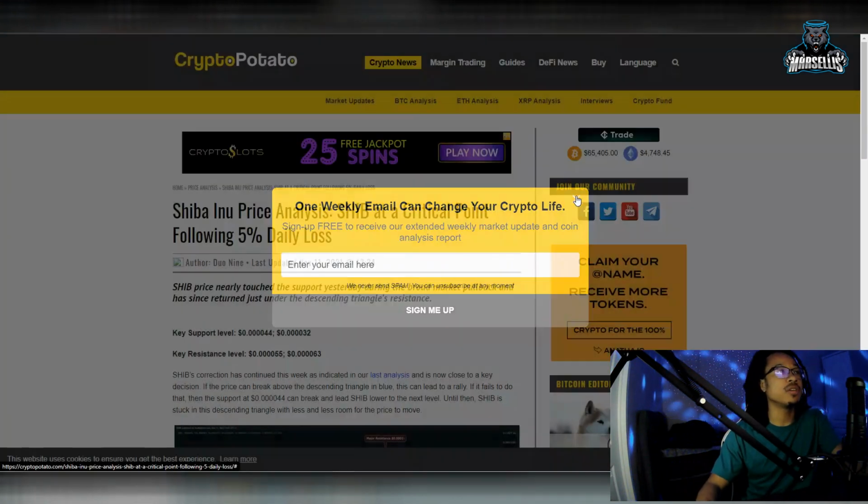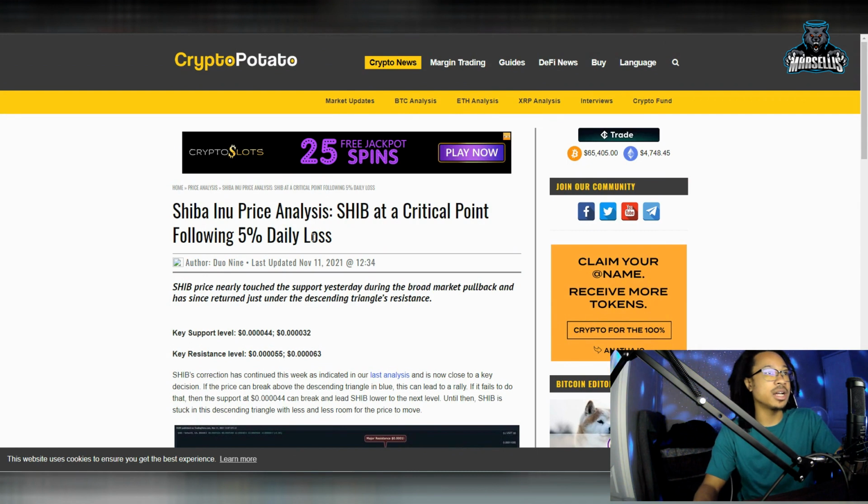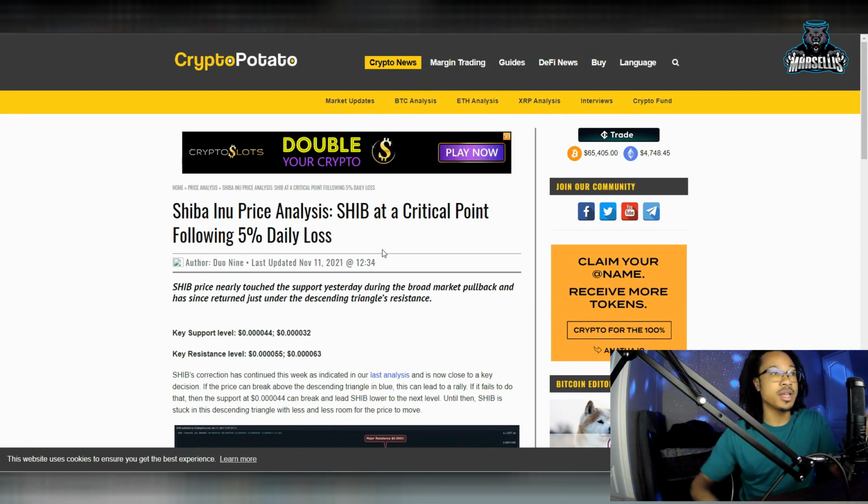But then you've got the good stuff that's talking about Shiba Inu and what we can see inside of the future: the actual technical analysis, not just opinions, actual technical indicators. So, "Shiba Inu price analysis: SHIB at a current critical point following the 5% daily loss."